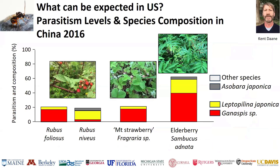So what can we expect? These are data from one of our collections in China in 2016. First thing to note is that we had parasitism levels typically around 20%, but they went up to about 65%. And at one site it was about 75%. Notice too that the host plant we got the material from, parasitism levels varied a little bit amongst host plants. So this is not going to be a parasitoid that wipes spotted wing out to where you can't even find it. So in Asia, we're getting between, on average, 20 to 60% parasitism. That's what you can probably expect.